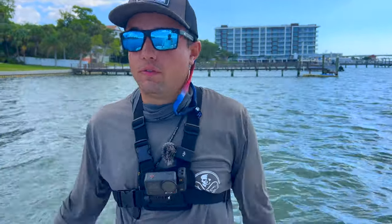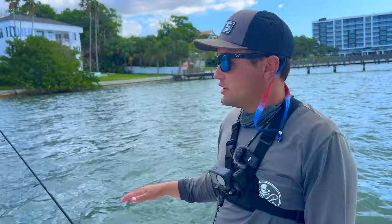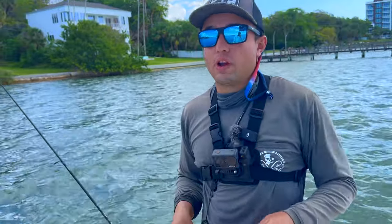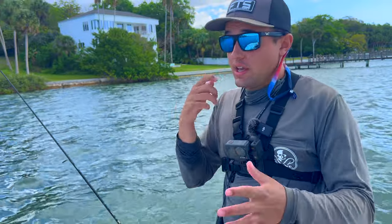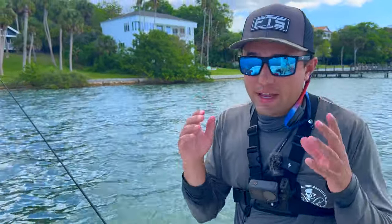So right now we're doing the flats. Right now we're on a beautiful flat. It's got docks all around it. And this is kind of the area I'm gonna be working right now. We got structure on the flat. This can be huge for redfish, guys. A lot of times you'll see the redfish in an open flat, whatever. But a lot of times these docks can be holding a ton of redfish.